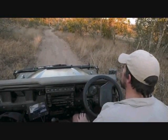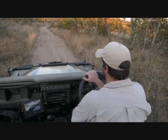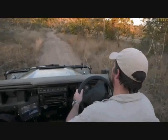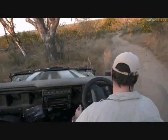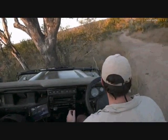So I want to just have a closer look at them and pay a little bit more attention to them and see if they actually are for Hosanna or if these are for a female. So I'm going to try and pull the car up so that you can all inspect it with me. Oh, yes, definitely a young male leopard.